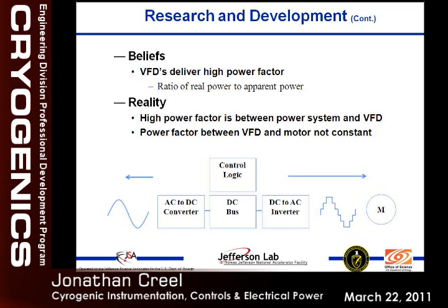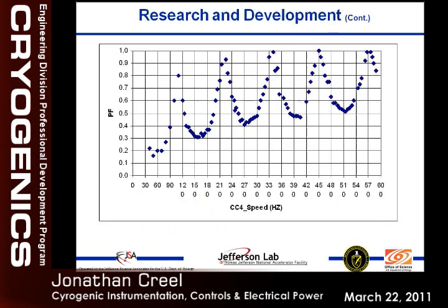It's like magic. But in reality, what we found is that the high power factor basically exists from this line this way into the power system, but not this way into the motor. And so the power factor on this side can vary by quite a bit. And where that is critical to us was when we were doing our cold compressor runs.